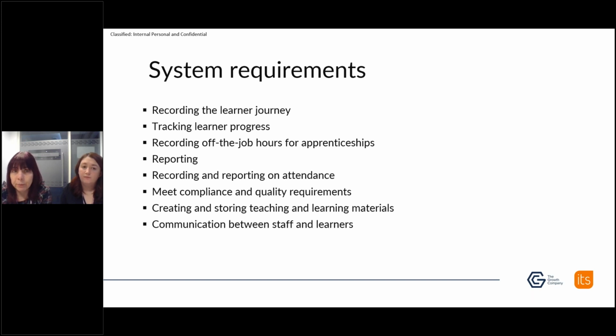Attendance, again, another thing. We have actually quite a lot of classroom-based sessions. We have off-the-job sessions, but also classroom sessions for study programs and HE. So we wanted to get something to record that accurately. Compliance and quality requirements. We did want the teaching and learning materials, and obviously we talked about the digital and online materials as well. So we wanted something that had capacity for that. And communication between staff and learners is a key thing, making sure that that's clear, effective, and the different ways we can do that.